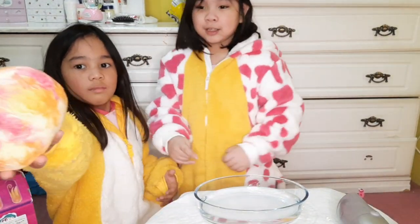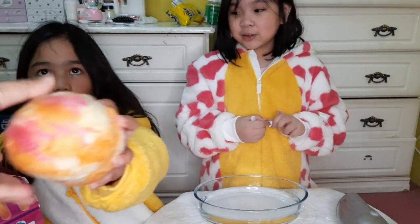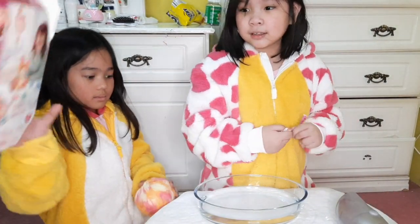Give me the one and show. A ball. Okay, it's like a ball. If you rip it out, it must be this one. Yes. It's a mystery pet. You have to reveal it. What do you call this?